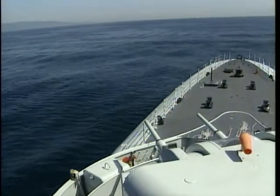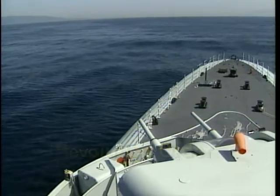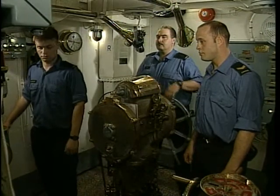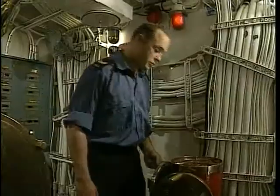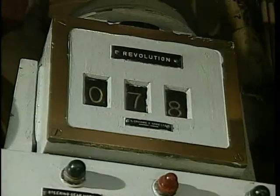When the officer of the watch gives the helmsman a revolution order, the helmsman repeats the order to the quartermaster, who rings the revolution counter. Revolution 70. The revolution counter relays the ordered change of speed to the engine room.